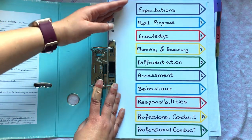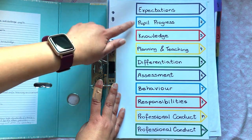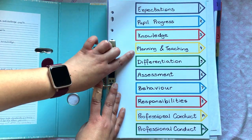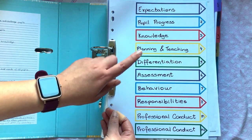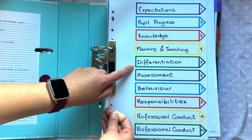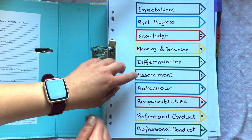First standard is about expectations, the things you expect your pupils to do. Then pupil progress, how much they learn, how much they progress. Self-explanatory, really. Subject knowledge. Number 4 is about your planning and teaching. Number 5 is a big one as well: differentiation. This is really big. In every lesson, you have to differentiate between the different skill levels in the class.